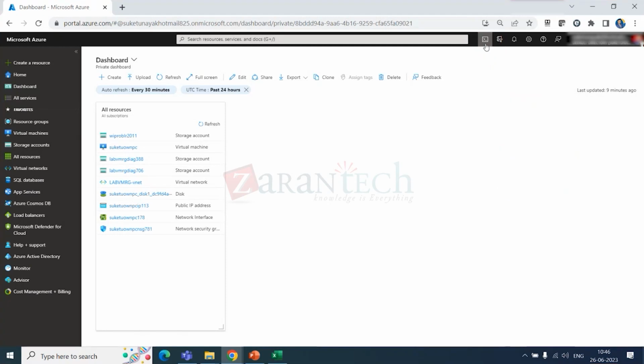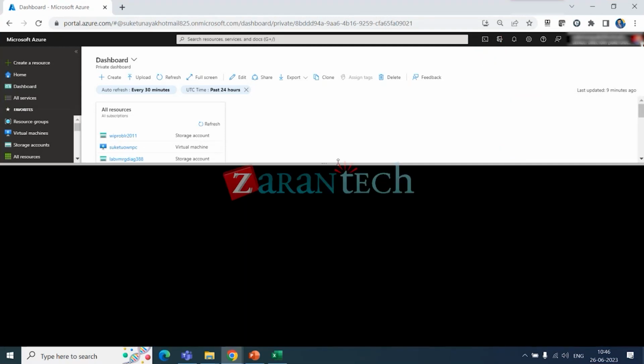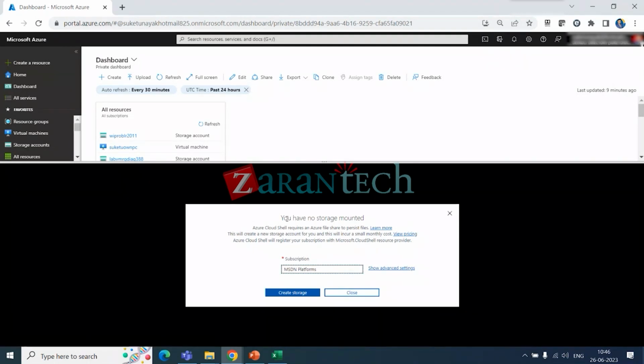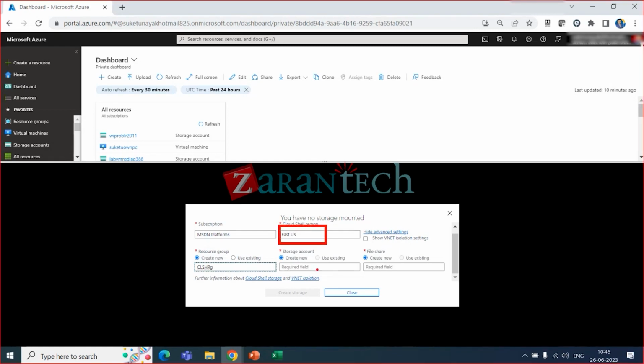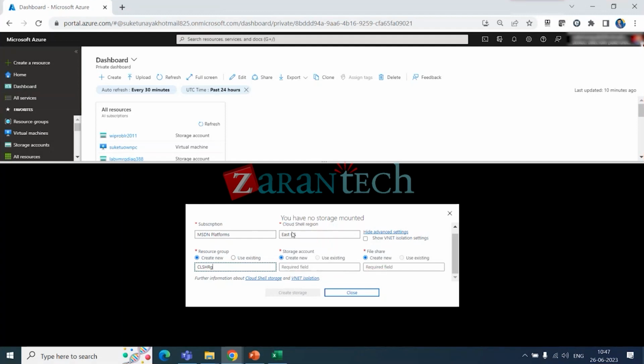So when you open Cloud Shell the very first time, it will ask you to mount one storage account which is required by the Cloud Shell terminal. So I will click on show advanced settings. I will create a new, separate resource group for the Cloud Shell. I will select an appropriate region. I will provide a unique storage account name and file share name. Let's say I provide cloudshell Suketu 001 something like that. Some unique storage account name you should provide. And let's say this is my file share number 1. This is only a one-time process to create the storage account when you click on Cloud Shell the first time.